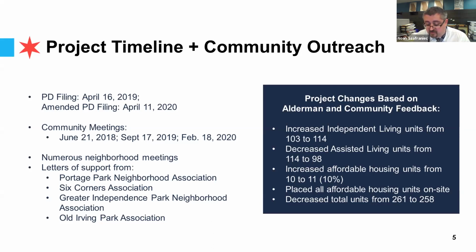Based on community feedback and meeting with the Department of Planning and Development and discussions with the local aldermen, a number of changes have been incorporated into the proposal. This includes an increase in the number of independent living units, resulting in a decrease in the number of assisted living units, and an overall increase in the number of affordable units, and the location of those affordable units to now all be on site.